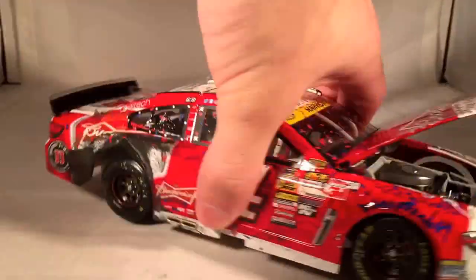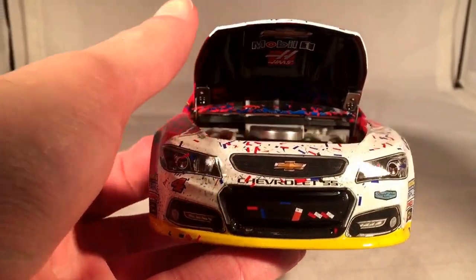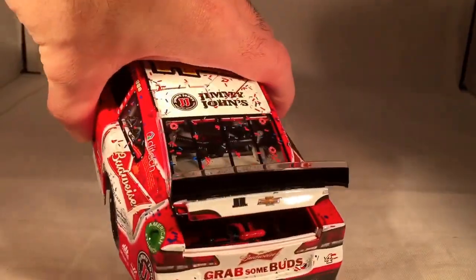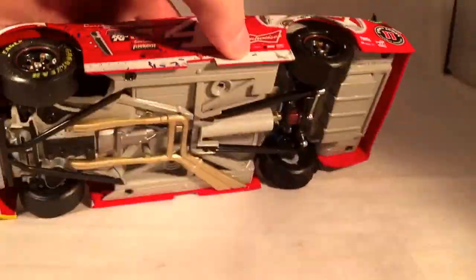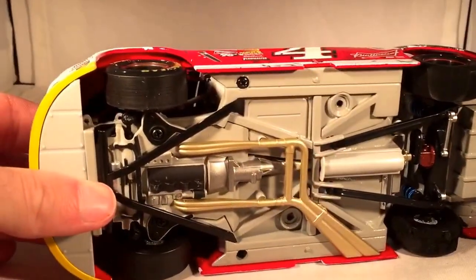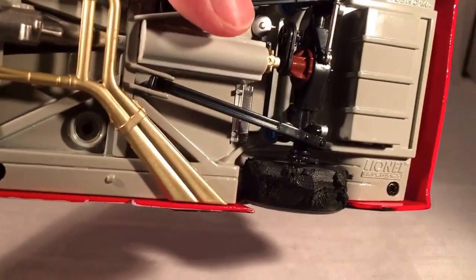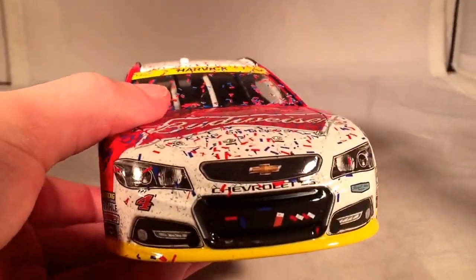Take a look under the hood. See that just says Chevy, Mobil 1, and Haas. Take a look under the deck lid. You get your typical fuel cell and such back there. The roof flaps do in fact open. And there's the underside of the car if you want to see that. As you can see, the rear tire is shredded. But let's get down into the damage and such.